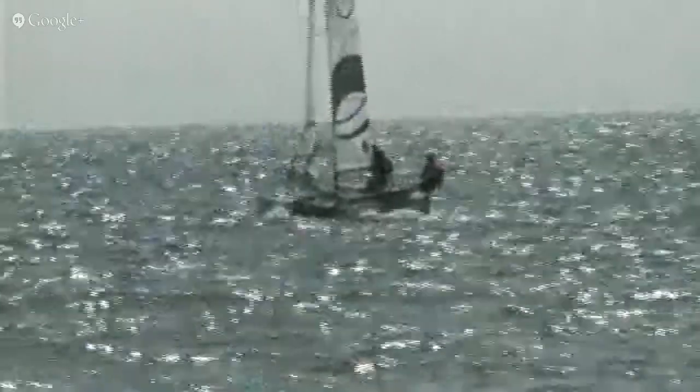Also, we got some hull flying here. Trying to pick up some time.